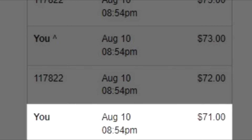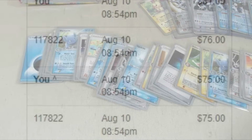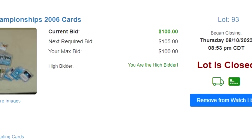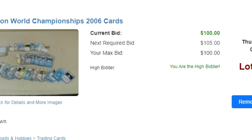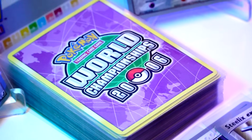So as the final moments of the auction ticked away, I was securely in front as the highest bidder at $71. But as it was about to close, another bidder entered. We battled back and forth, and with each increase in price, I started to wonder if this was even worth it. Clearly, the other bidder saw what I saw in these cards, but then something unexpected happened. The auction closed, and I was the winner of a 2006 World Championship deck in undetermined condition.